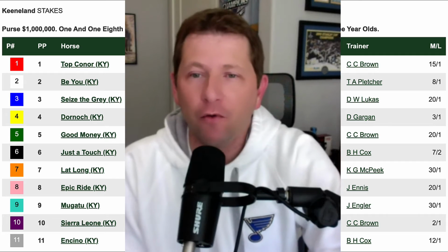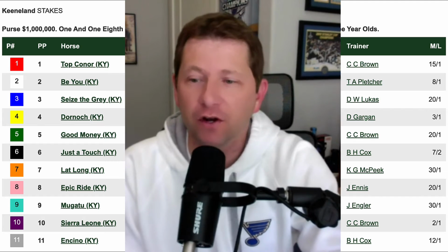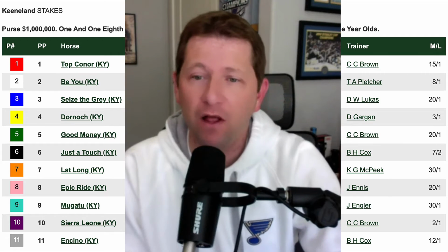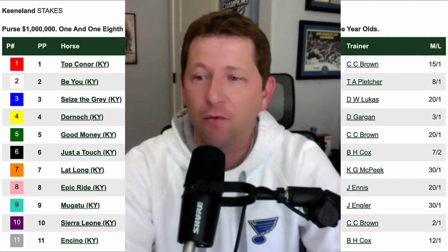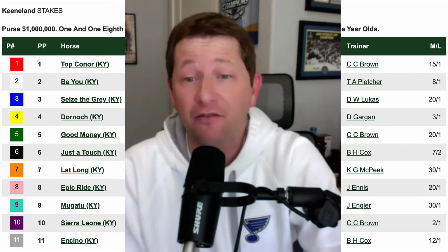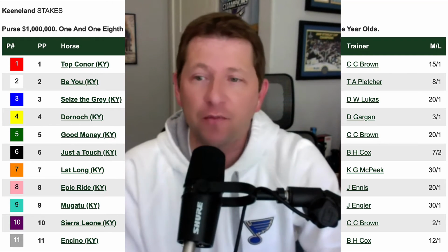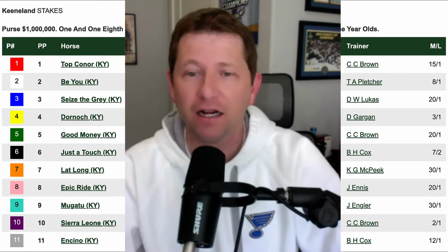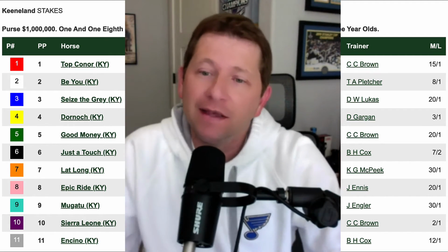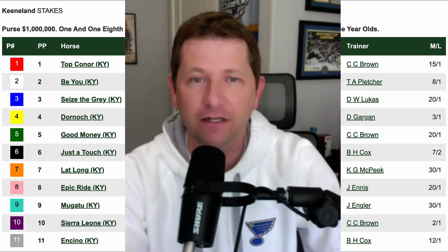The number 9 will be Mugatu. Mugatu, another horse that has actually some experience on the dirt. He's run twice on the dirt. He's also been on the turf, but he's coming off synthetic races as well. He was actually in the Battaglia with Encino and Epic Ride. He got 4th, beaten 7.25. Went to another stakes last time out, the Rushaway, and got 8th, beaten 2.5. I don't know. I was shocked to see this horse enter. I don't think he's going to make much of an impact here, but you're taking a shot, just trying to get in the Kentucky Derby. That happens a lot, so I understand that part of it.